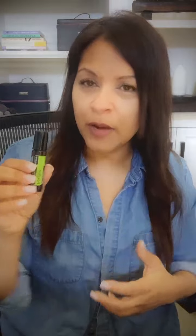Okay, the next one I want to talk about is Forgive. Forgive is that one that we don't always think we need, but I'm going to give you a couple of words that make you think about what forgive really means. If you're being too critical, too judgmental, resentful, cynical, bitter, or blaming, that's forgive. It's not that someone did something to you and you have to forgive them. It's really about yourself.